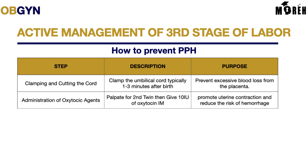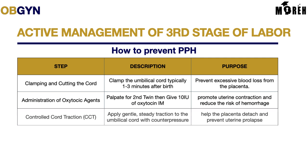Then second, we administer oxytocin after the palpation for a second twin. In case it was a twin pregnancy, you don't want to give oxytocin while the fetus is in utero. So you palpate for a second twin, then we give 10 international units of oxytocin, to promote uterine contraction, and we reduce the risk of hemorrhage.